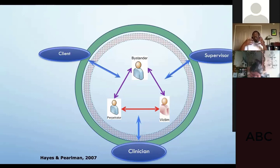Well, the client has a lens for understanding people who cause me pain, and that's the perpetrator lens. And then they overlay that lens. That's a projection. They project that. The therapist can feel, wow, I've really let this person down. I've hurt this person. And they can feel that very powerfully.